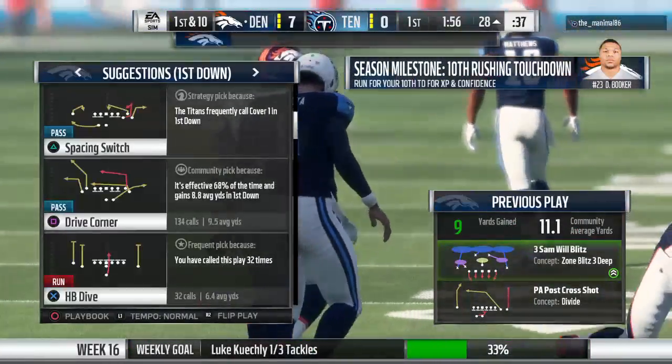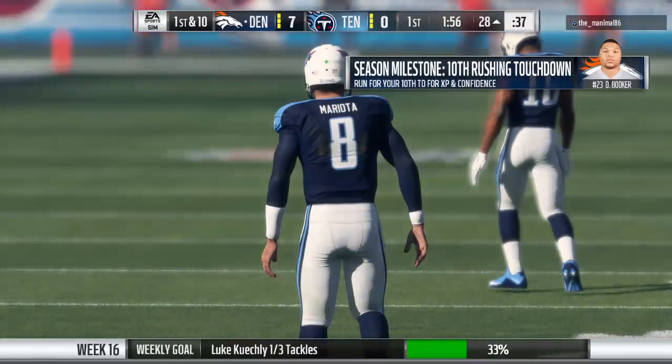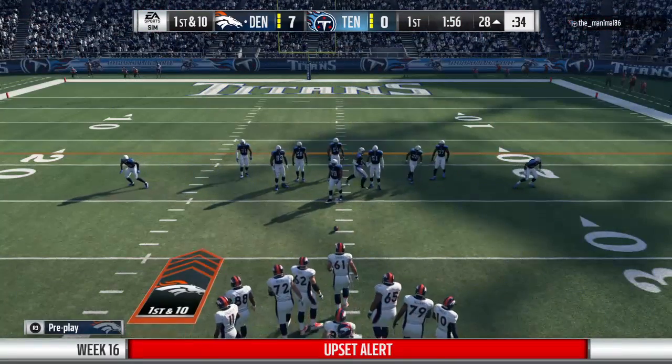And this one will go to the 28-yard line. Boy, a real head-scratcher there. And it'll be a turnover on downs.